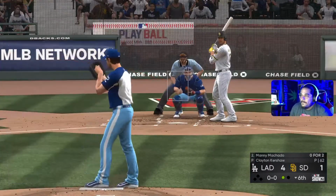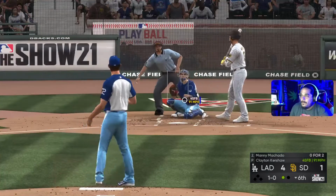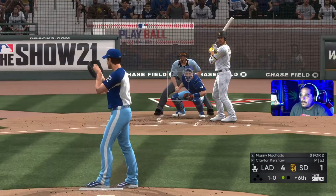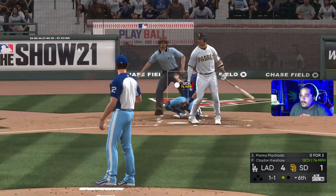Next, it'll be Manny Machado, 0 for 2 here to start the afternoon. And he takes ball 1. Hey, I hope that call doesn't throw him off his game right here. He's been pitching one heck of a game, and I'd hate to see the umpire get in his head right now.